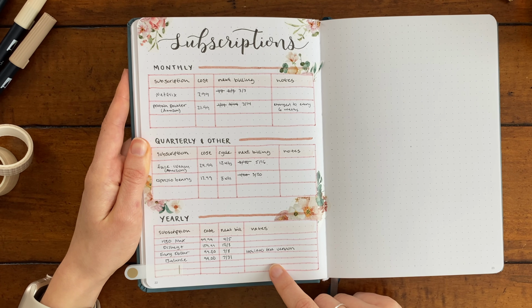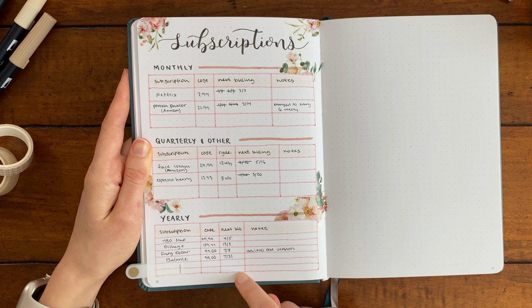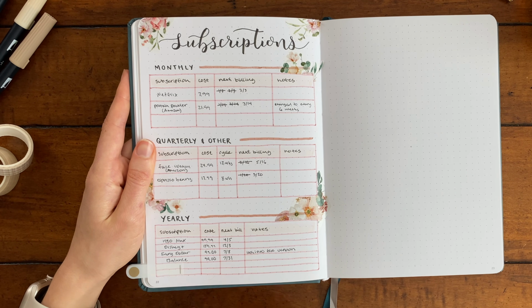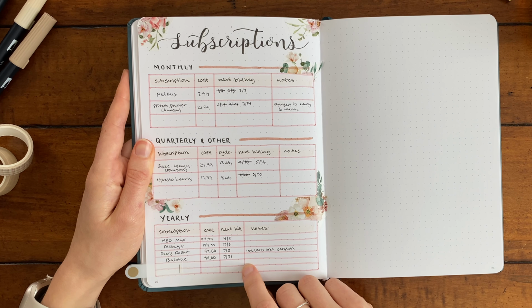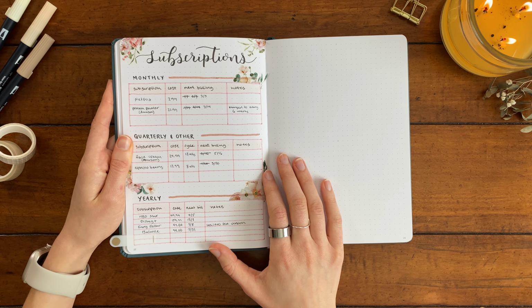Yearly is very much the same: the subscription, the cost, the next billing date, and notes. A lot of yearly subscriptions are bigger amounts, so it's always nice to check this ahead of time each month so you know if you're about to get hit with a bigger bill.